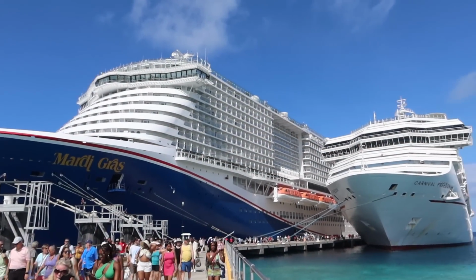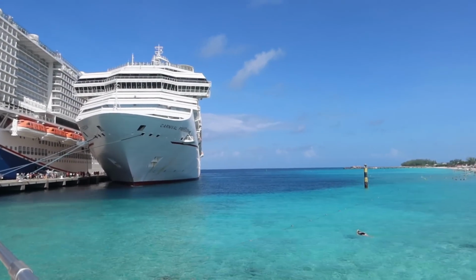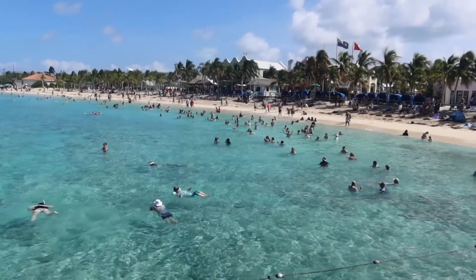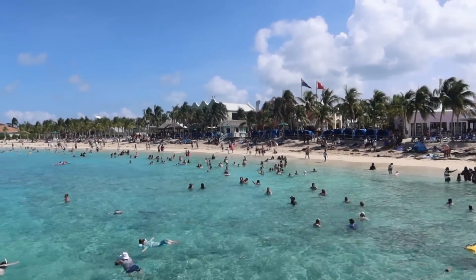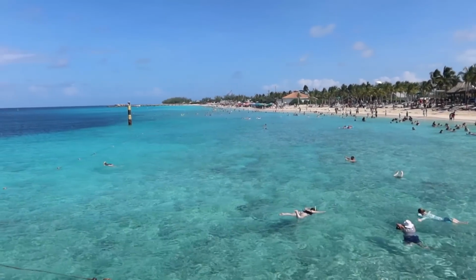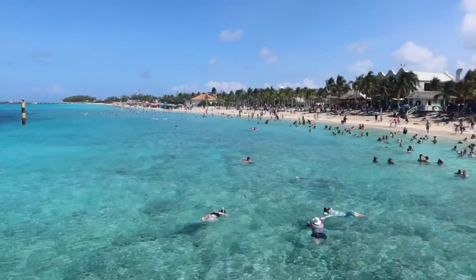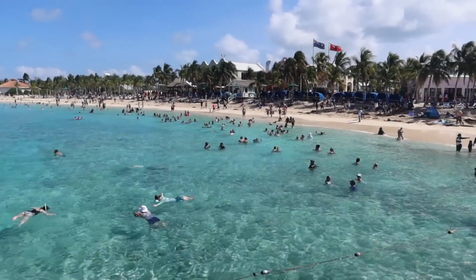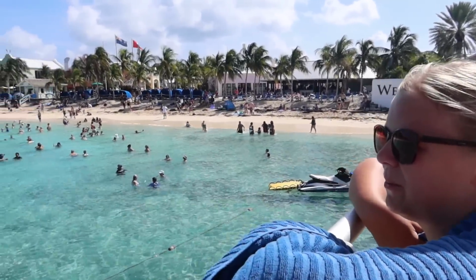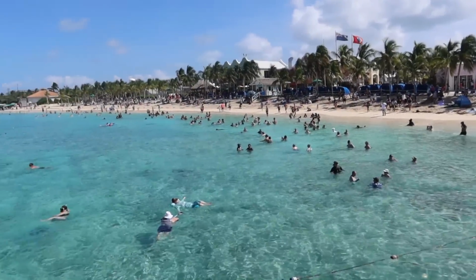Oh, look at this, the water is so clear, absolutely beautiful. Cannot wait to get in there. Got my swim shorts on. As you can see from the flag, this is actually a British overseas territory just here as well. And look at the beach, it is beautiful. It really is. All the palm trees as well. Look at that water, Charlotte. The water looks absolutely beautiful. Oh, gorgeous. Wow.